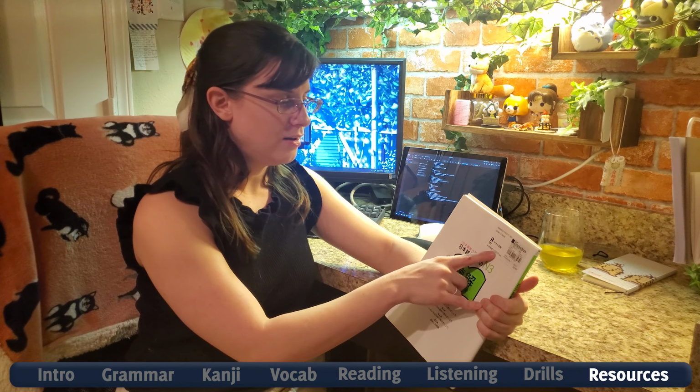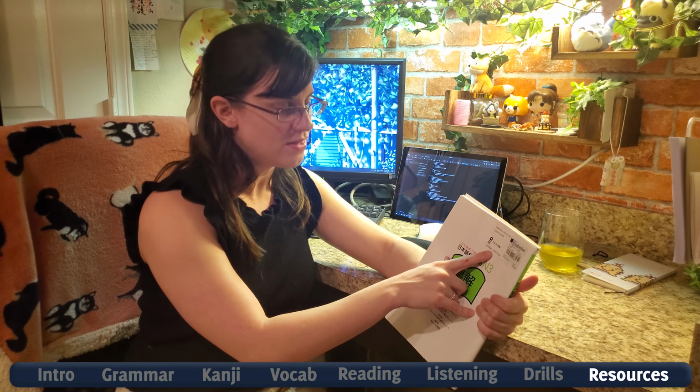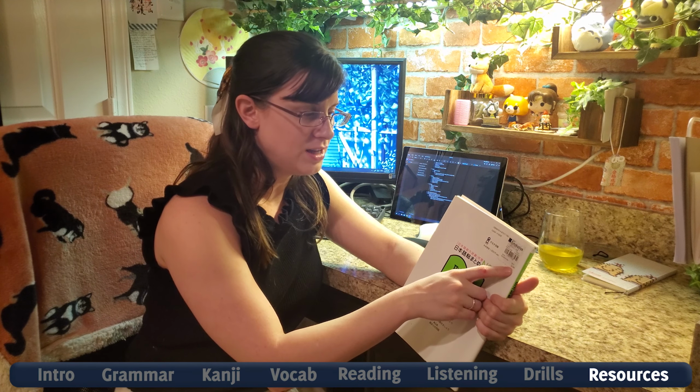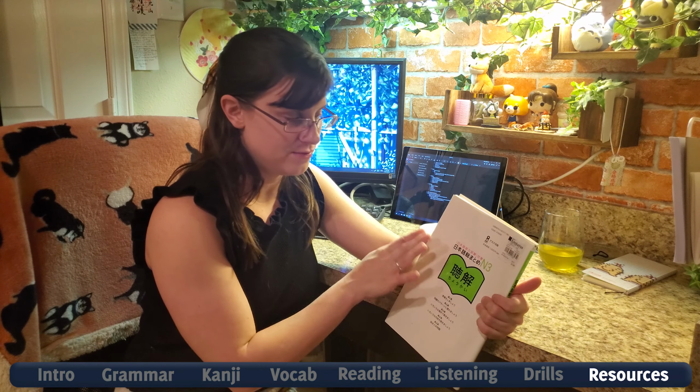However, the price is going to be the worst. So if you see here, you can see the list price of the book is 1,600 yen, or about $16. But here at Kinokuniya, it's $25 for the book. So $9 more for that import tax and Kinokuniya markup.